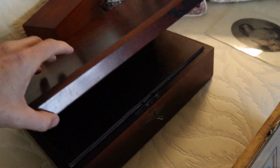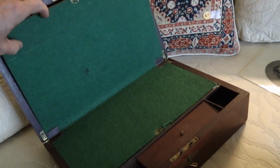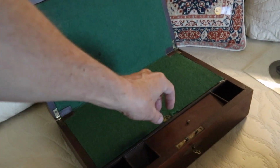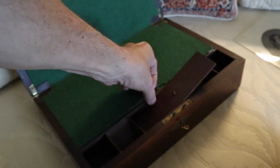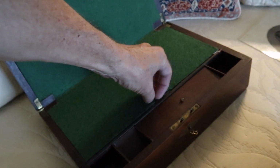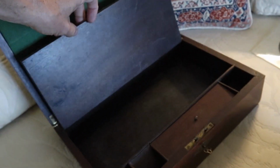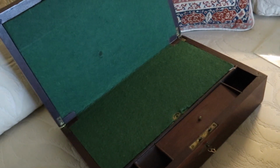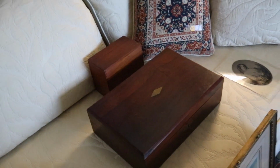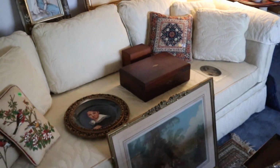Now this looks like it's going to be a box of silver, but surprise, it is a lap desk. This is what you used when you took the train in the old days. You had your pens and your writing instruments, and then down under here, this would flip out and you'd have more quills and points and that sort of thing for your pen. And then if we can get this open, that's another storage for papers. This was basically a little portable wood briefcase, and those sell for around $75 to $150 retail, depending. So we should do well with that.